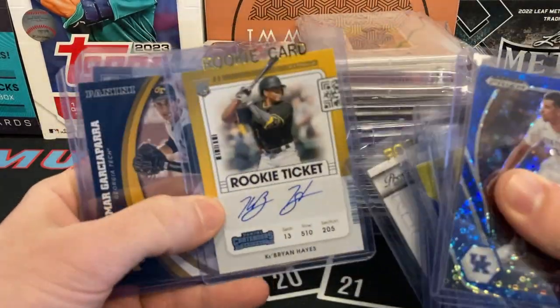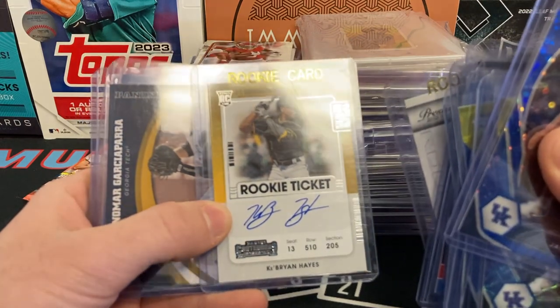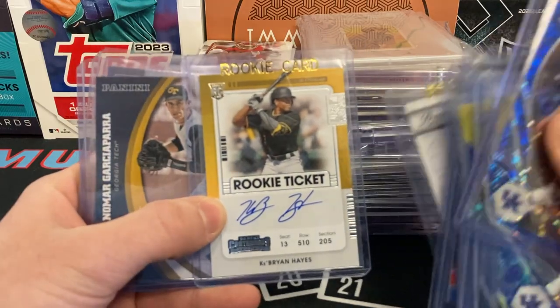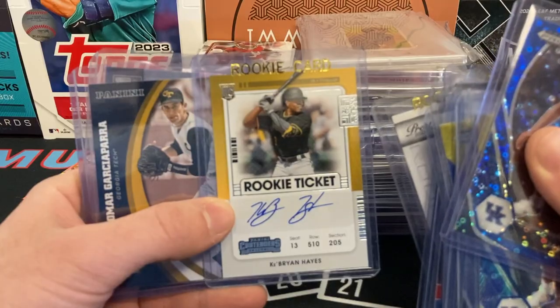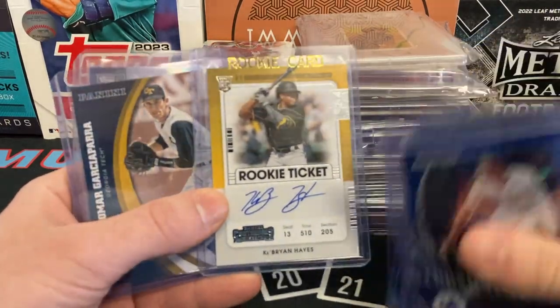Ke'Bryan Hayes auto. No, actually, this was donated to me by Backcountry Cards. He opened a Contenders baseball hobby box, and one of his six autos was this Ke'Bryan Hayes auto. He kept it down the road. He then gave it to me.